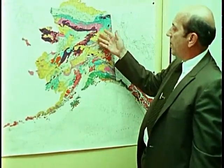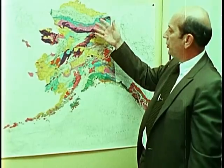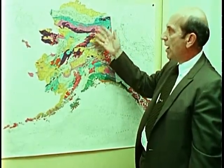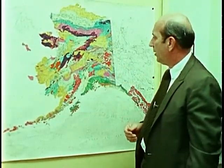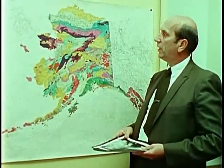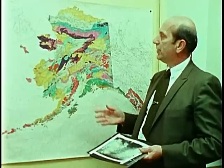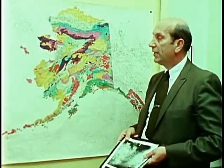As this tectonic map indicates, the geology is complex. But we believe that with the use of the satellites, we can map out the geology and help delimit some of the mineral resources. Our ERTS-A investigations in Alaska started with a remarkably cloud-free picture of the state that was taken by the weather satellite, the Nimbus weather satellite, in 1970.